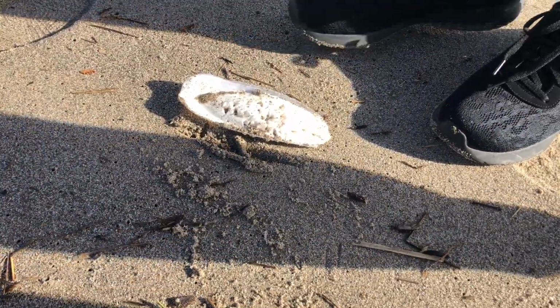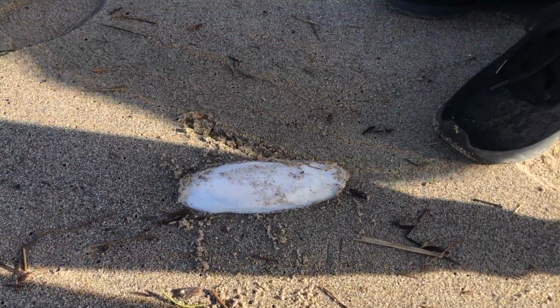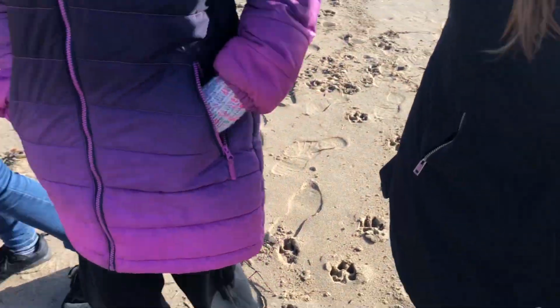Go on, turn it over. These are all cuttlefish, yeah, that's cuttlefish. Wait, it's an actual fish. Can I release it into the ocean? Stay there.